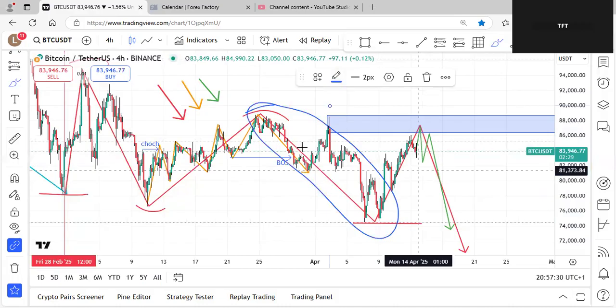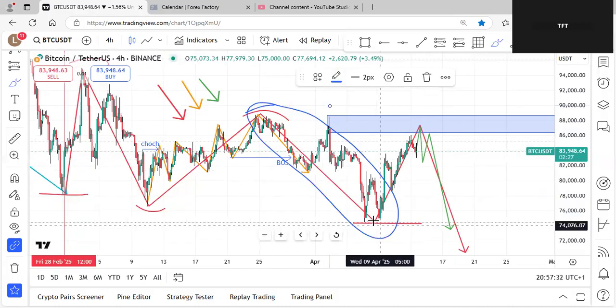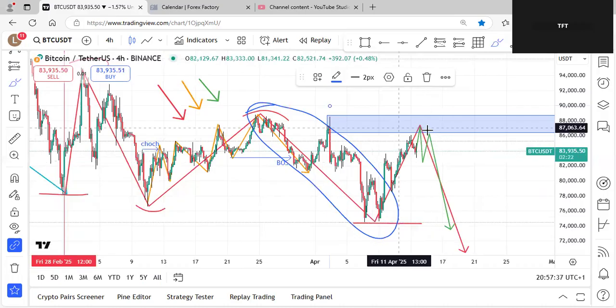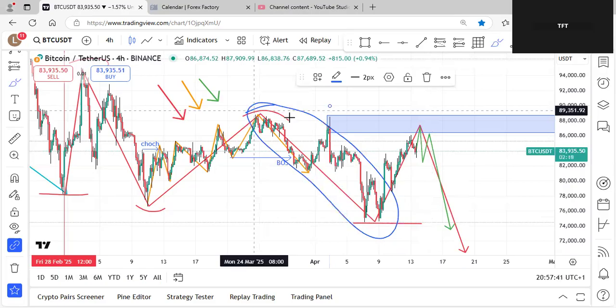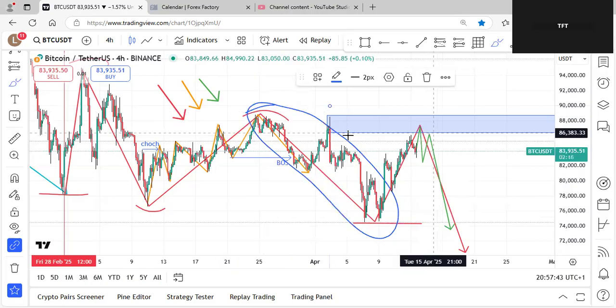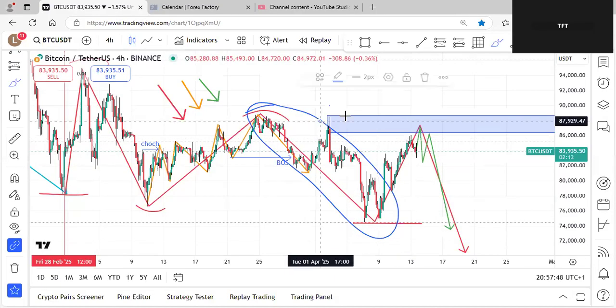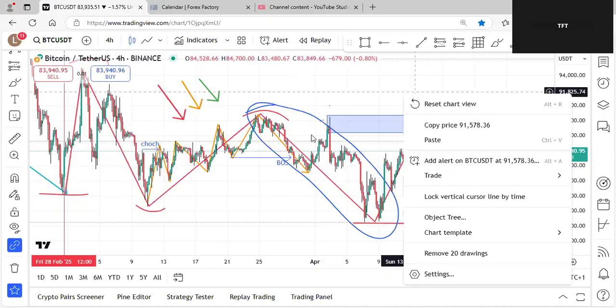So this low is obviously valid until it's taken, and obviously being taken would confirm whatever it creates up here as the lower high. But we are hoping it's not there yet, so there's nothing to actually. Oh, still drawing.